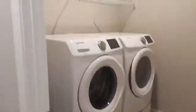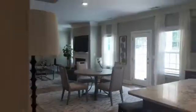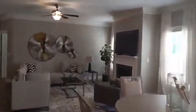This is our utility room. Since the master is on the main level here, your utility room is also on the main level, but you can see you got a lot of space there for your hampers. It's also where your smart hub is located, so we have our router plugged up there in that room. Come back on through to our living space.